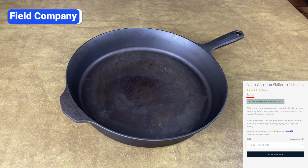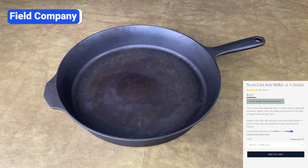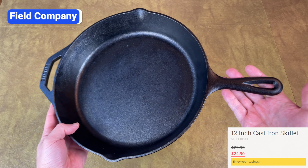The first brand is Field Company. Their 12-inch cast iron skillet is listed at $215 on fieldcompany.com. That's about 7 times more expensive than the top-selling brand on the market, Lodge.